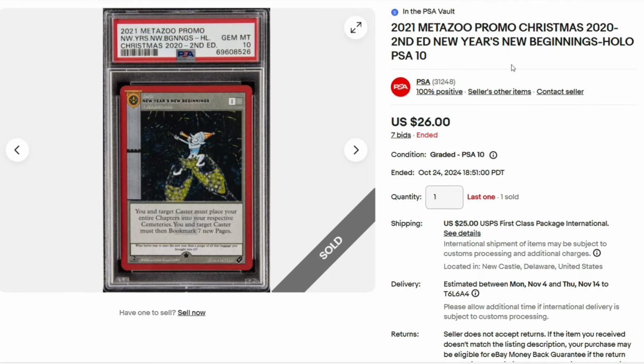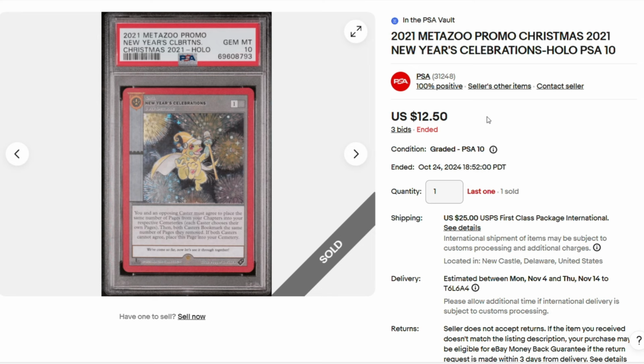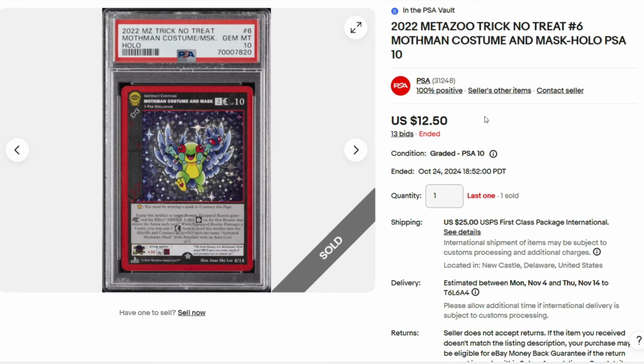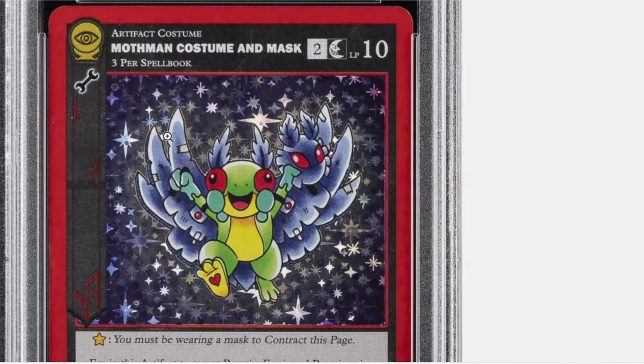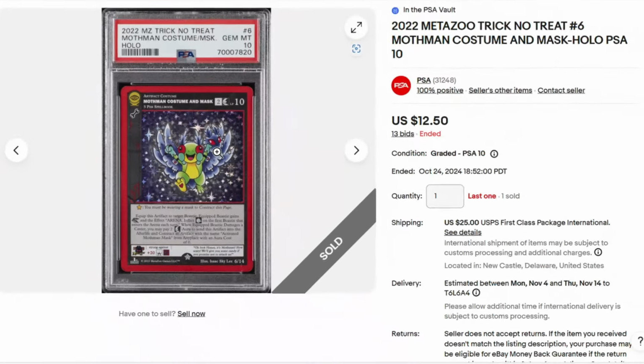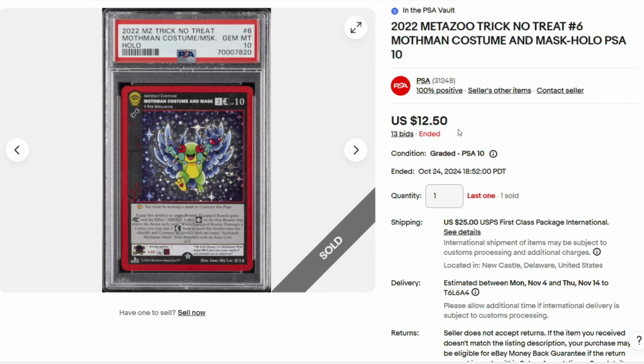Here we have the second edition New Year's New Beginnings PSA 10, sold for $26 in auction. And another New Year's celebration PSA 10 that sold for only $12.50. This is an absolute steal of a deal. One of the best cards besides Halloween from the 2022 MetaZoo Halloween collection. I mean, it's Loveland Frogman dressing up as Mothman. How epic is that artwork? Full Hollow PSA 10 for only $12.50. 100% steal of a deal.